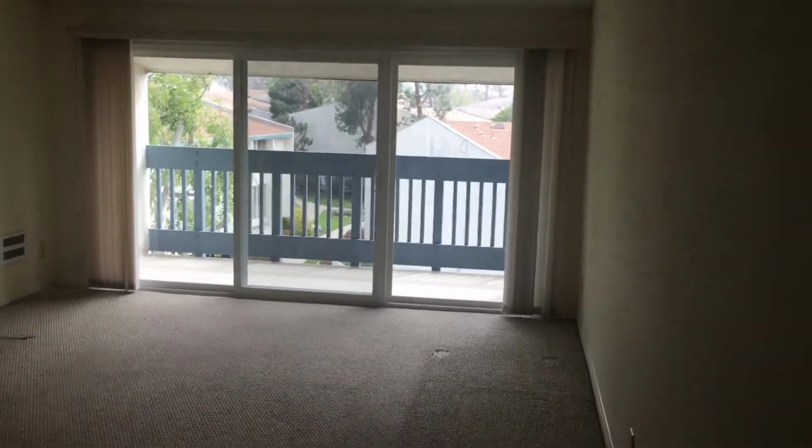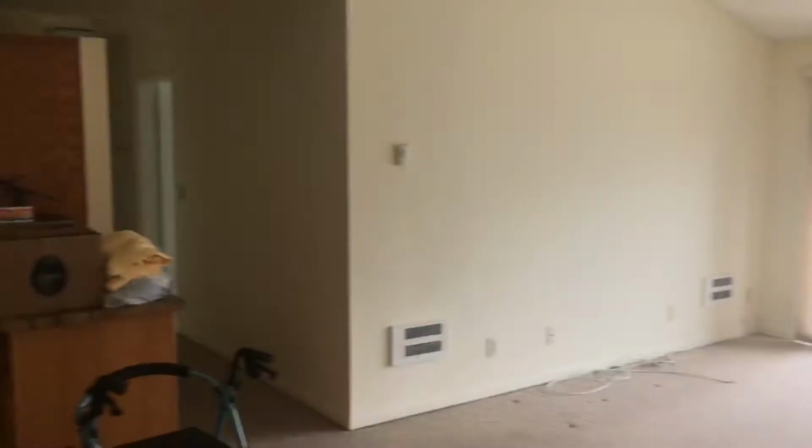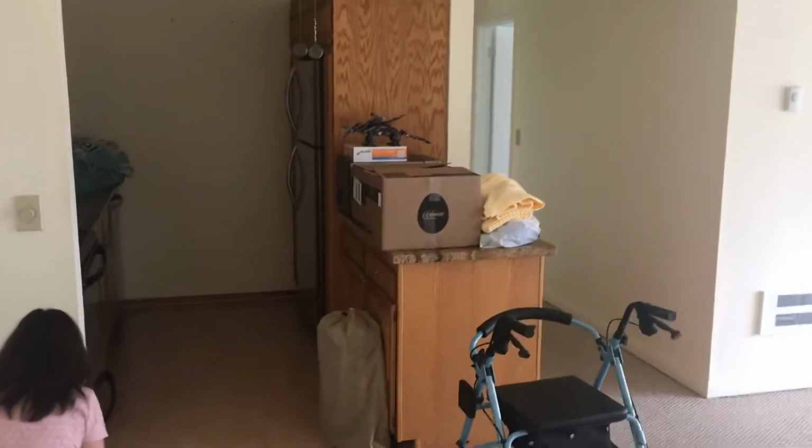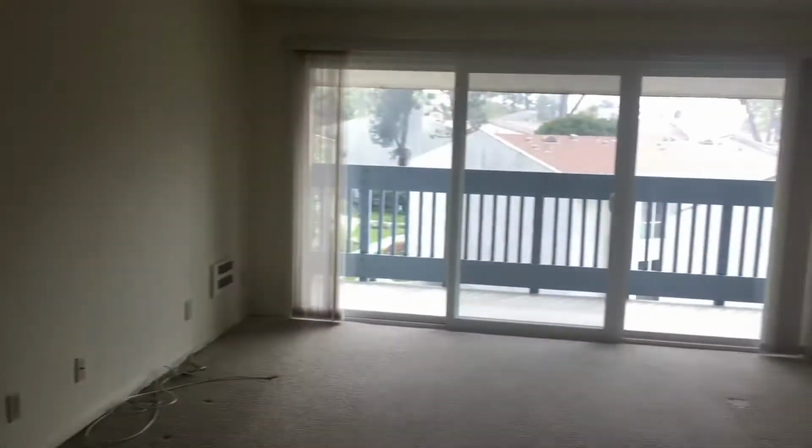Okay, so this is the condo. This is the front door. Just walked in right here. So you got the kitchen. It's kind of dark in here. It's brighter than it looks, but it looks dark on the video.